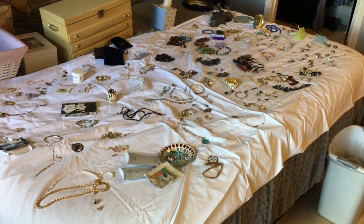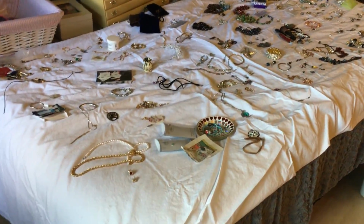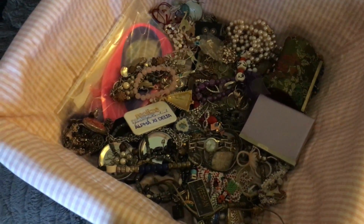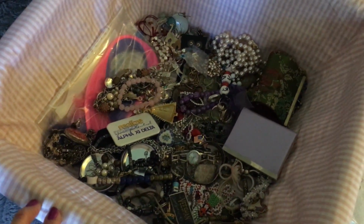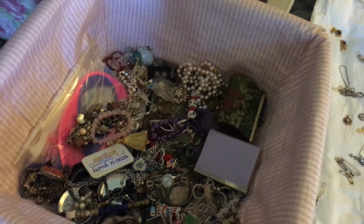All right, I have done round one of what I don't want to keep, and everything that I didn't want to keep, I've gently put in here. I'm going to try not to shake this up, because some things have pairs or sets, and I don't want it to be a tangled mess. There were a lot of things where I thought, oh, so-and-so might like this or that, but that will be for another day, or I will never complete this project. So that was round one.